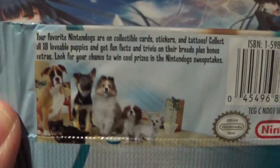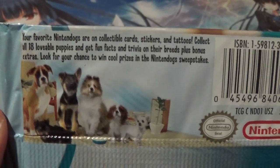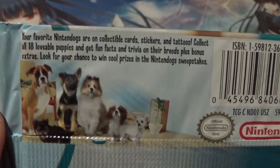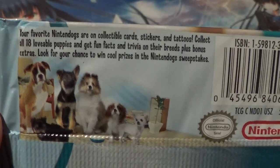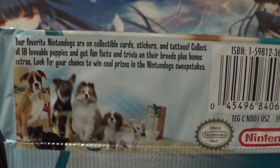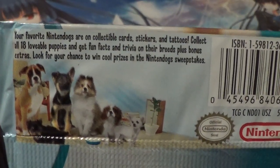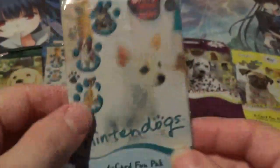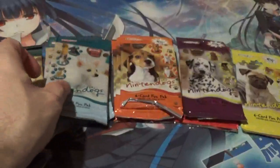And it says right on the back here, your favorite Nintendogs are now on collectible cards, stickers, and tattoos. Collect all 18 lovable puppies and get fun facts and trivia on their breeds plus bonus extras. Look for your chance to win cool prizes in the Nintendogs sweepstakes. My money says that the Nintendogs sweepstake is probably not valid anymore, but knowing my luck, I'm going to get a winning card in one of these packs.